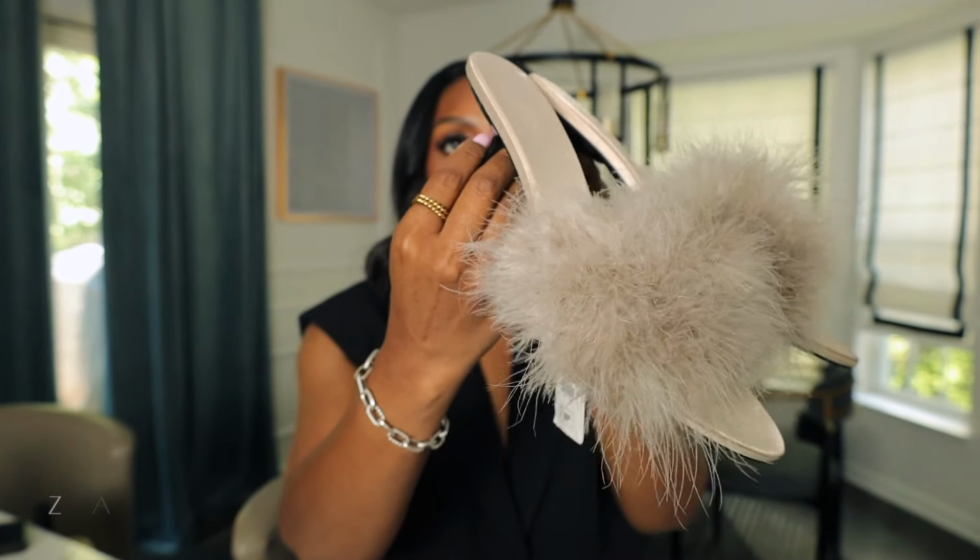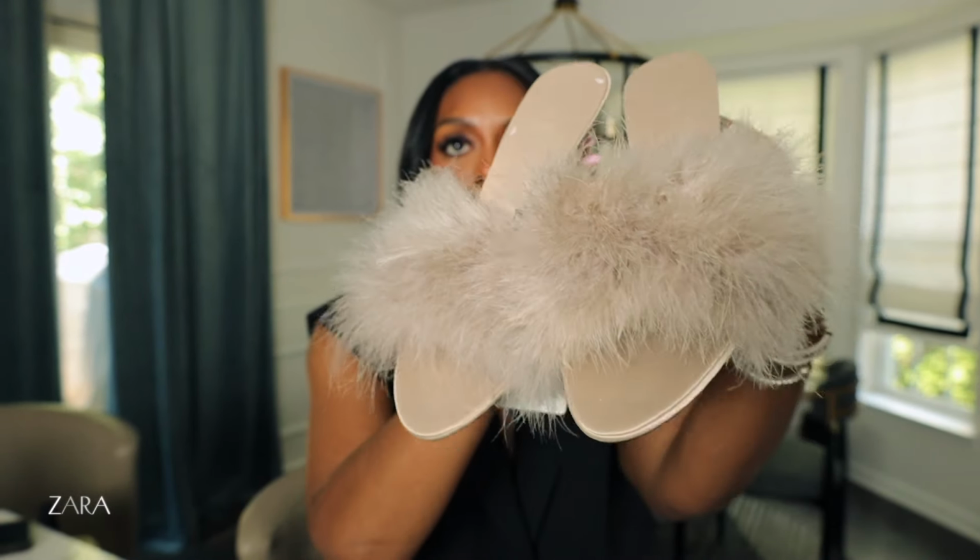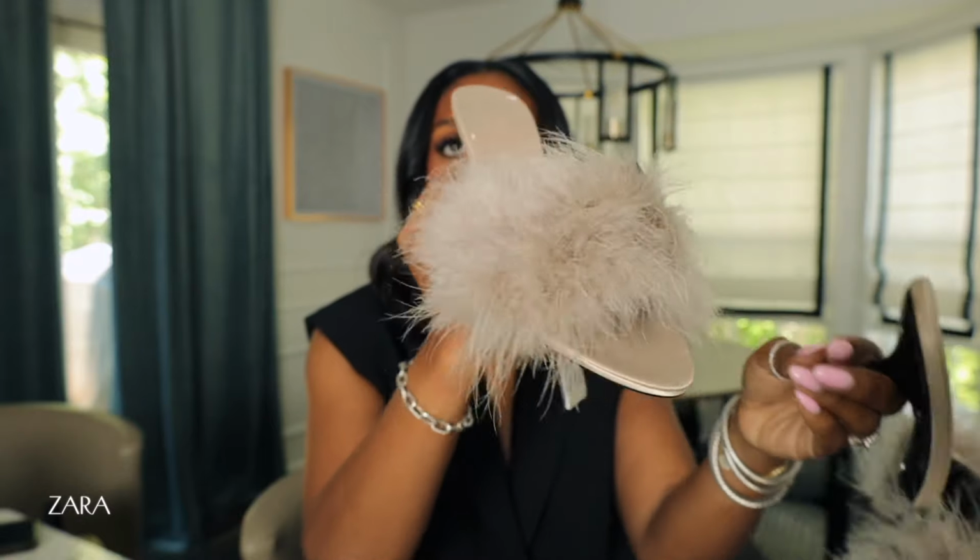Now, let's get into shoes. Because I actually feel like my wardrobe has really been lacking when it comes to shoes. So let's start with this pair here. These are so fun, aren't they? They are so luxe and so fun.